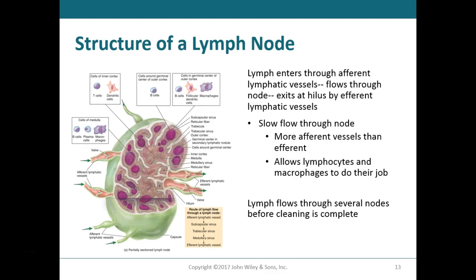Also within the lymph node, there are macrophages that destroy some of these foreign substances by phagocytosis. And there are lots of lymphocytes, which destroy other foreign substances by immune responses. The filtered fluid then leaves the other side of the lymph node. But remember, there are lots of afferent, admitting vessels coming in, but only a few efferent vessels coming out.